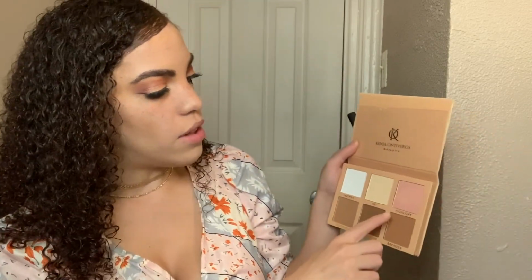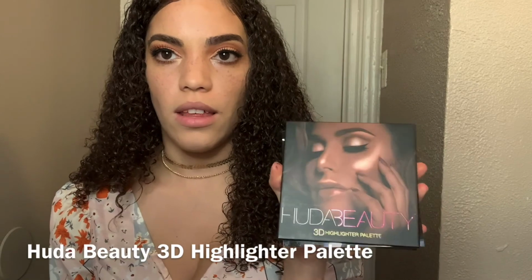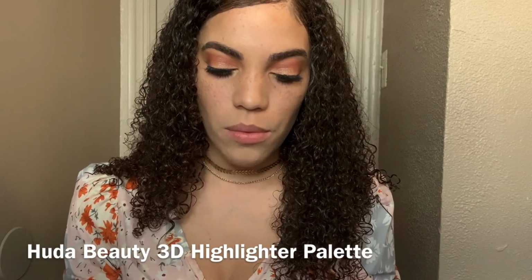So I'm just gonna put some of this highlight. I'm gonna put it on my cheekbone, like right here. Just gonna tap it, put a little bit. Hopefully you guys can see it. Can't really see much. I'm gonna use the Huda Beauty 3D Highlighter Palette. And I know it was crazy because I use it a lot. So I'm just gonna put a little bit.